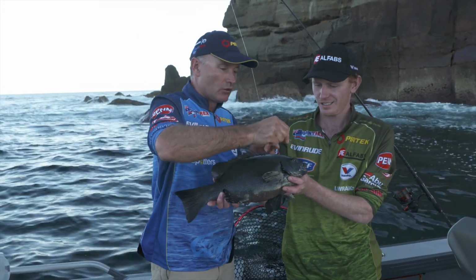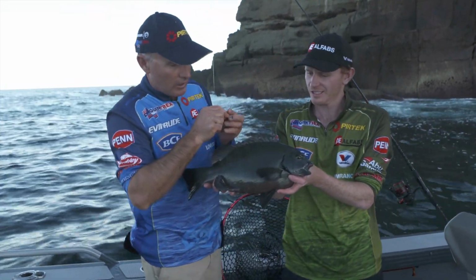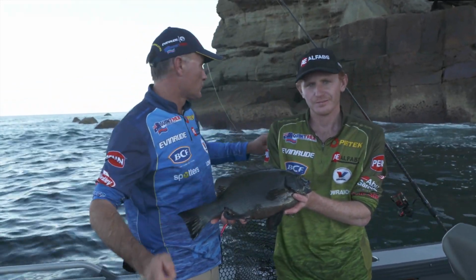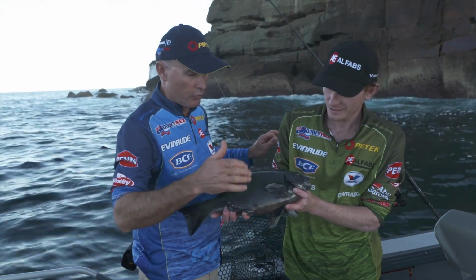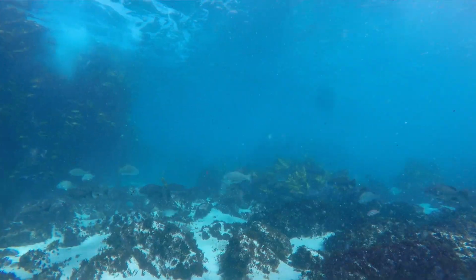Jacko's got a little sinker on there. I've been throwing unweighted. I'm still deciding whether I go back to putting a sinker on. Jack's been getting a couple of bites. Tide change is on its way. Top of the tide, one of those peak bite times for drummer. Late in the afternoon, early in the morning. Like most fish, they seem to come out of their holes and their cracks.